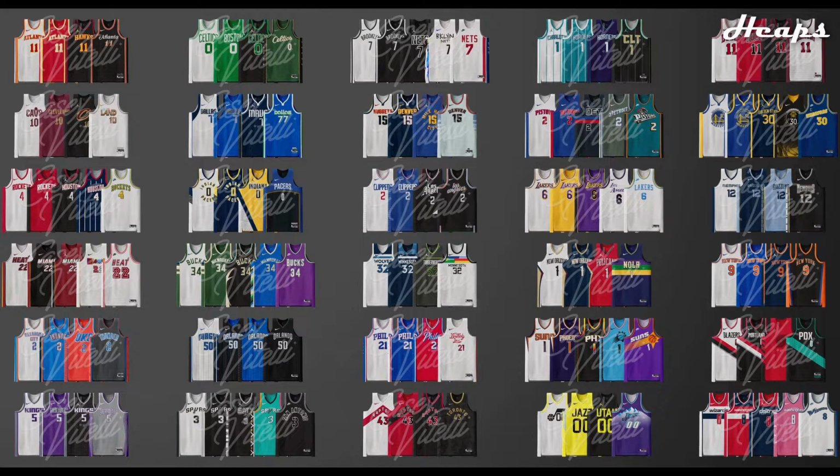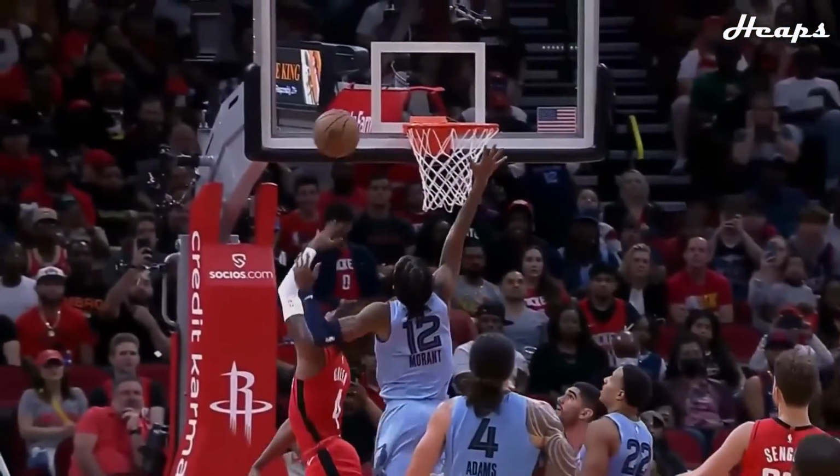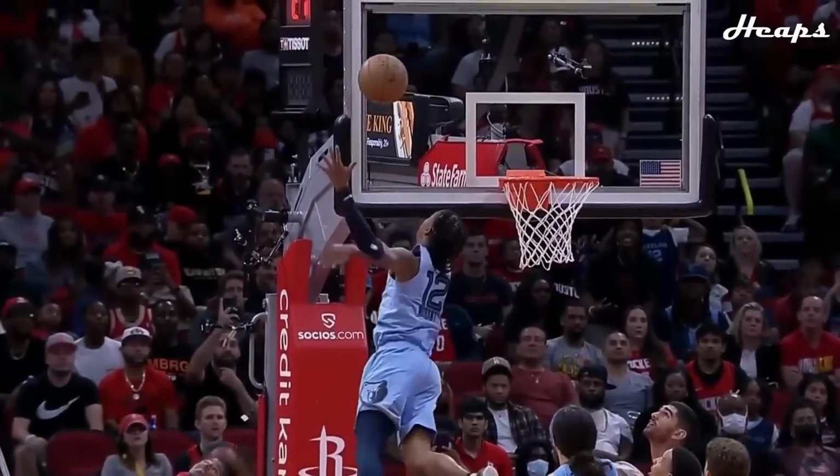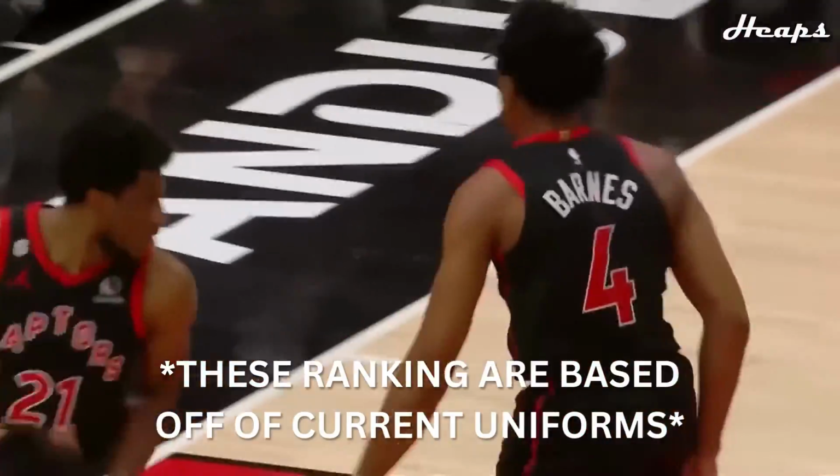We'll be going team by team, not jersey to jersey, because me ranking 120 different kinds of jerseys would take a while. If you guys really do want to see it, let me know in the comments and I might make that ambitious video project. But as of right now, we'll just be ranking team jerseys 30 to 1. Making a much more watchable and concise video.